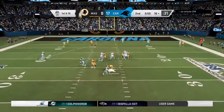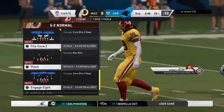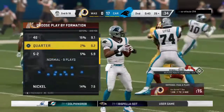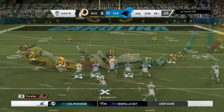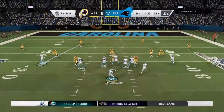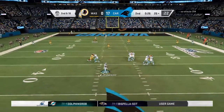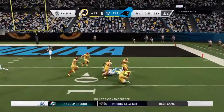Following the interception, here's Bridgewater. Nowhere to escape, and he goes down. And it's never good to take a sack. You really don't want to take one down here in this part of the field, down near the red zone. Not at all, because you're already pretty much assured of a field goal. But you take a big sack, it could push you out of range, and that's why defenses get a little more aggressive in this situation. They're almost conceding the 3 points. They want to push you back and try and take you out of that.